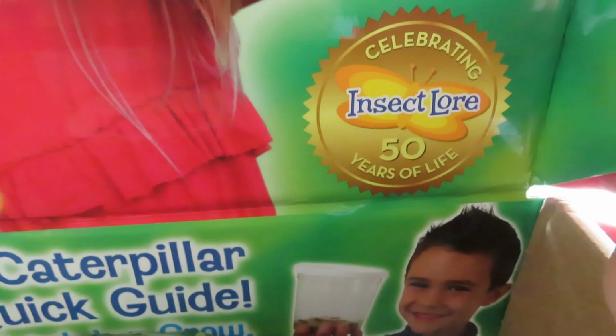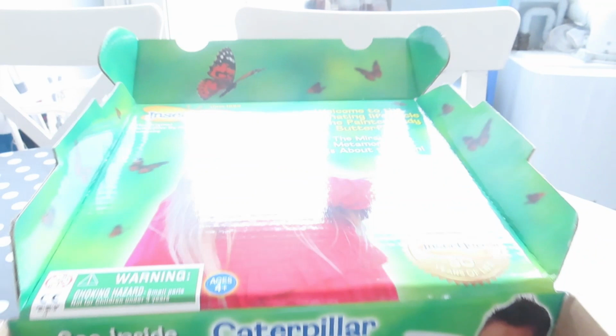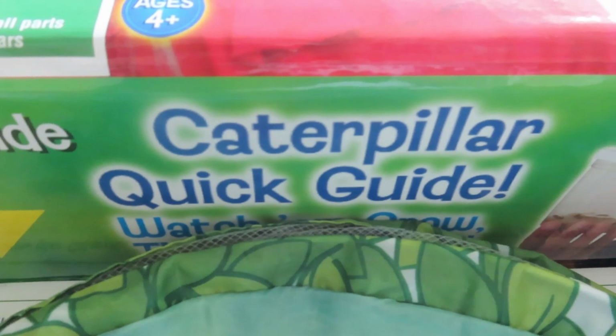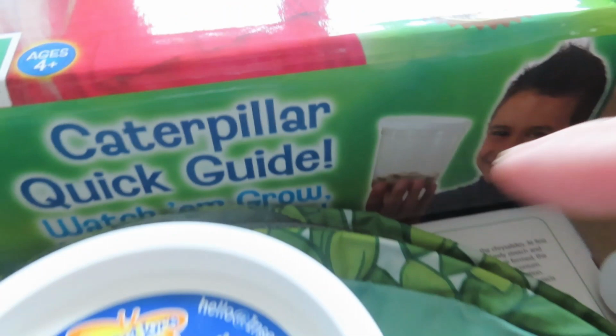They're celebrating their 50 years of life, so credit to them for creating such a great kit that even kids can use. If you're anybody like me that likes anything to do with insects, wildlife, very fascinated about things like this, it's very nice that there are people out there that produce things like this that you can actually do yourself. So you watch them grow and you learn about them at the same time, which is really great.